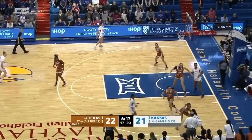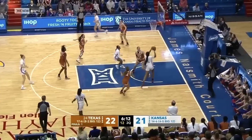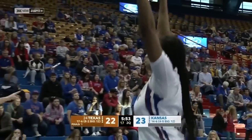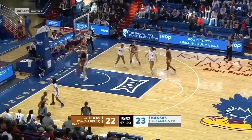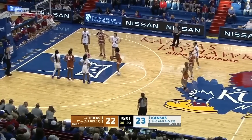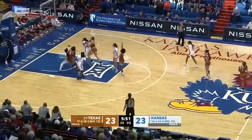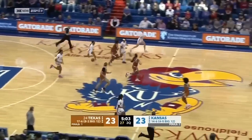That one's tipped. Mayberry over to Jackson again. That's 3 in a row. Jackson is now 5 of 5 from the field. She's got 10 points. Rori Harmon off the inbounds play. You gotta make some changes when you're playing a player like DeYona Gaston. Her first trip to the free throw line today. Rori is a player that is leading the Big 12 in assists per game.